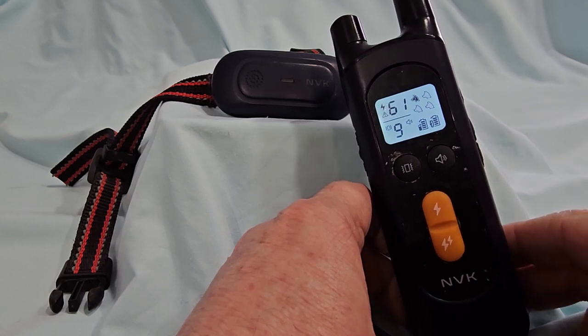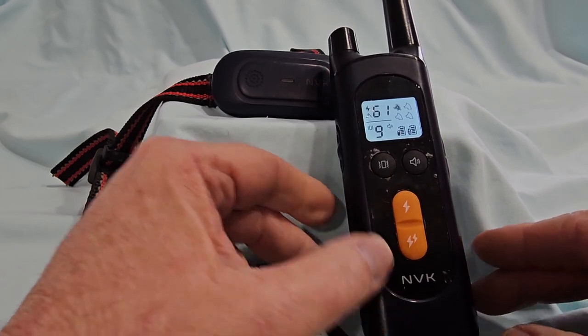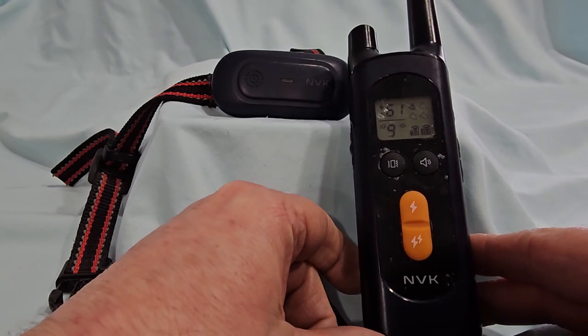That beep makes him stop. And as soon as he knows his collar's on him now, he actually stops barking, and we don't really have to do anything but show him this remote, and he stops barking.